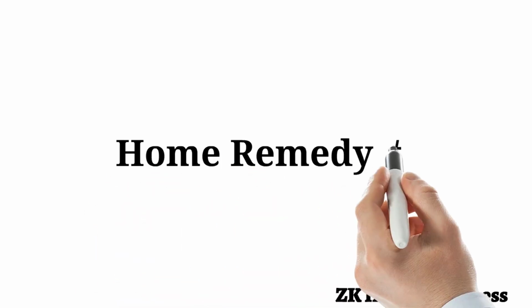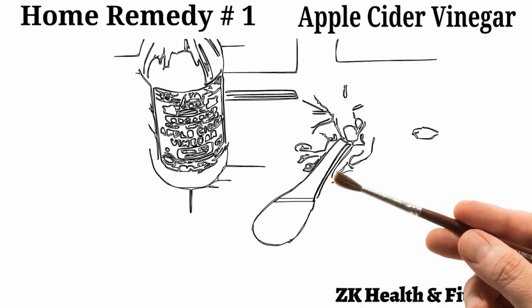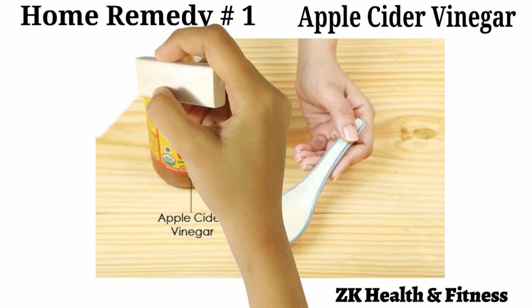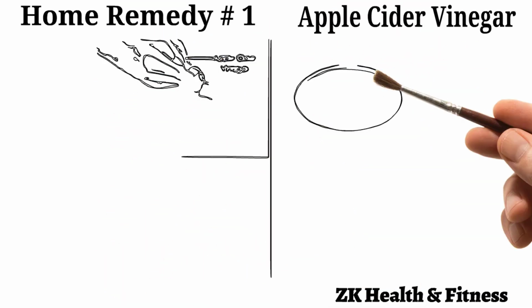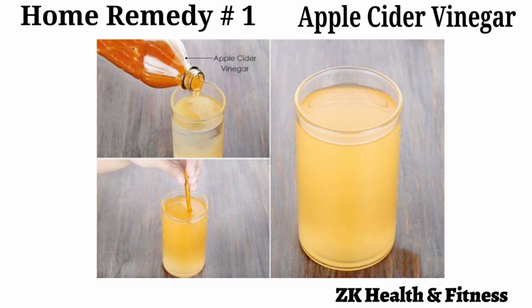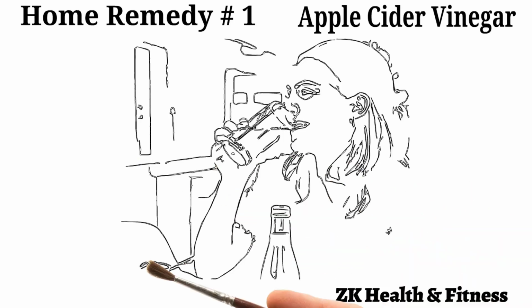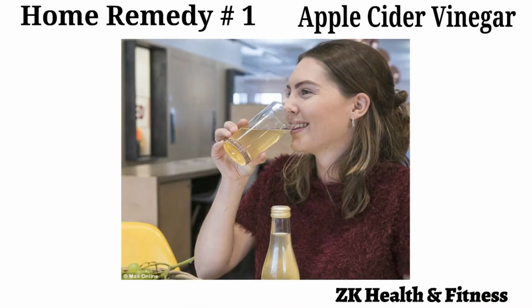Home remedy number 1, apple cider vinegar. Apple cider vinegar is a traditional remedy for treating heartburn, and its acidic nature works effectively to break down undigested food. Add 1 tablespoon of apple cider vinegar to 1 cup of warm water and mix it well. Consume this drink twice a day on an empty stomach to rejuvenate your digestion and ease heartburn. You can continue taking it for 4 to 5 days to prevent future bouts of heartburn.